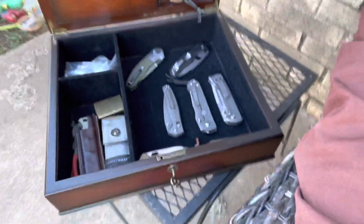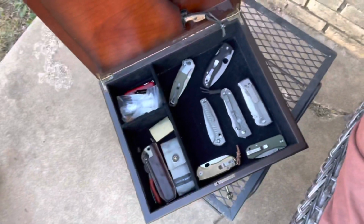Okay, and then in this big compartment right here, you can see kind of how I have all of my knives oriented. Okay, so let's get into some of those.